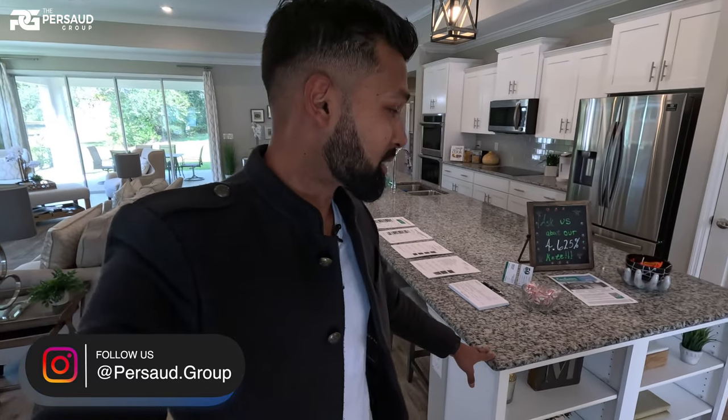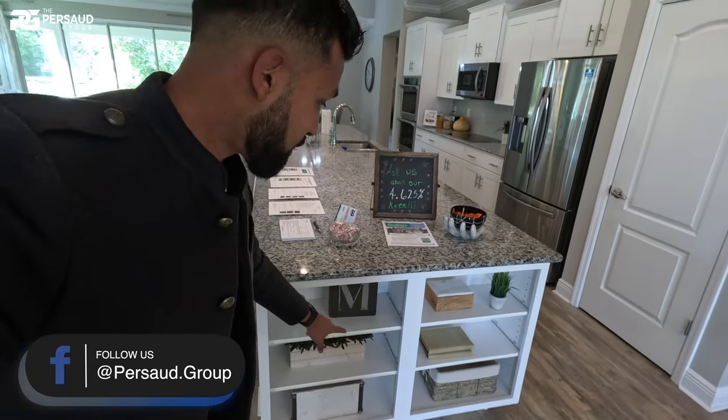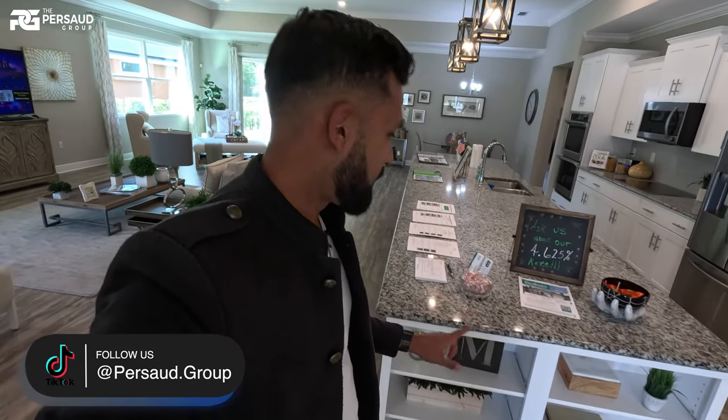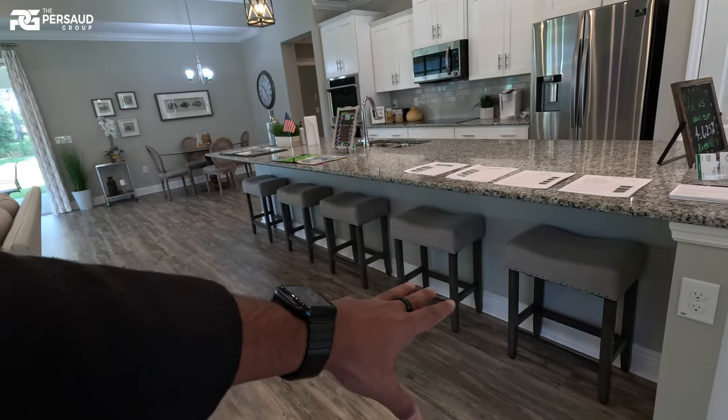So I would love to know what you guys think about this home, the floor plan, all the options you saw here. Let me know what you think about this 50-foot island. This is probably a dream island. Also, I love how they added the storage over here on the side of the island. They should do this on every house. This is a very nice touch. I love it. Look at the amount of seats that you can have here.